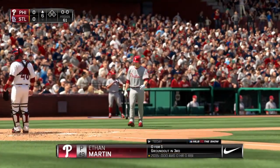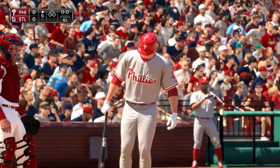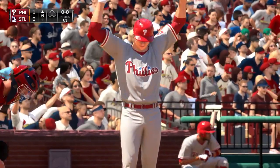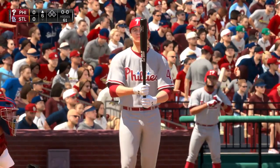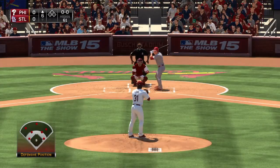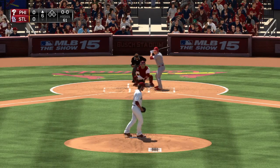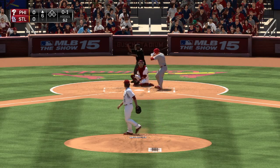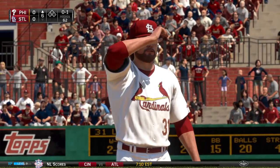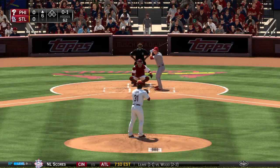Ethan Martin will stand in now to lead things off, and he'll do so against a guy who's definitely in a groove out there. Yeah, he struck out the side his last time through, and they've got to do something to get this guy out of the role that he's been on. Here's the first offering. And he gets ahead here with the fastball. Strike one. For that man right there, you need look back only to his last start to see a performance like the one he's shown here so far. And well on his way to another great outing.